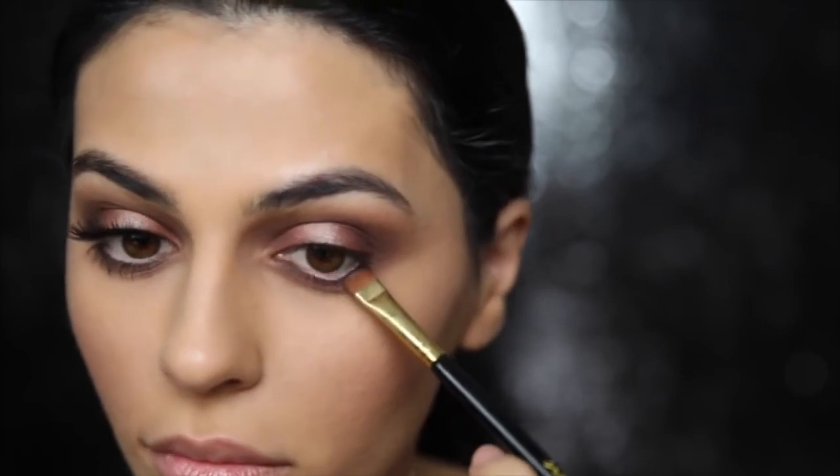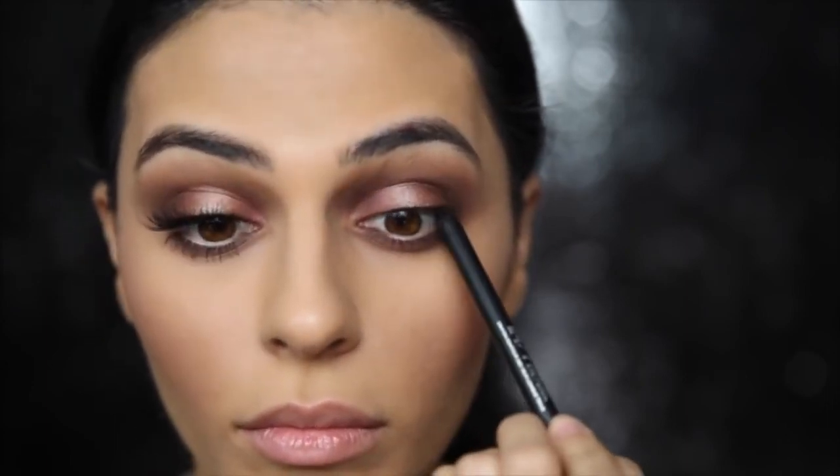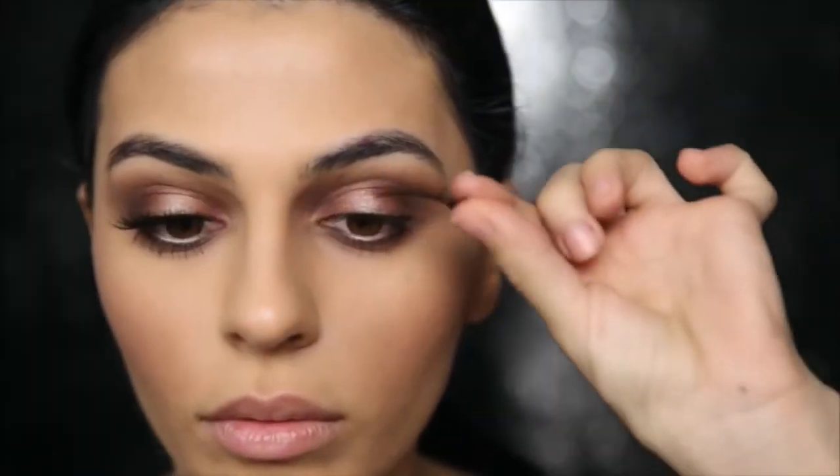And for a look like this, I don't want to go liner heavy. I kind of want to keep it sort of liner free. So instead, I'm just going to take a black eyeliner pencil and work that into the inner rim of my top lash line just to give it a little bit of definition. And then I can move right into the false lashes.